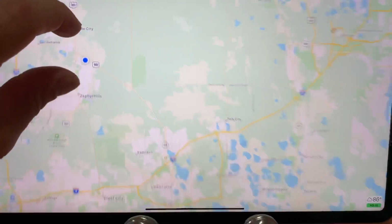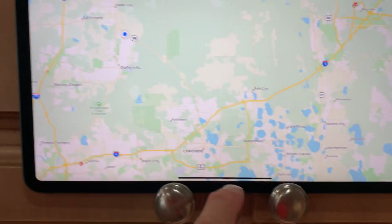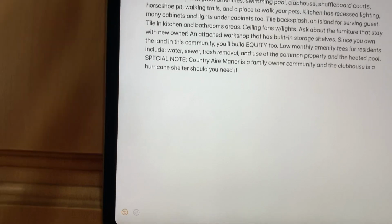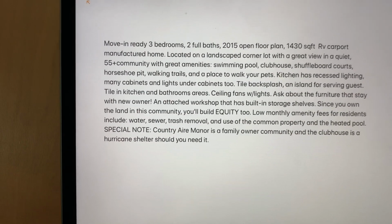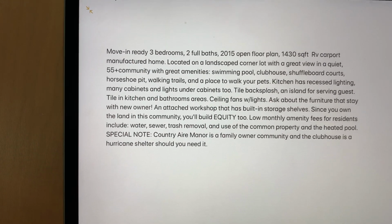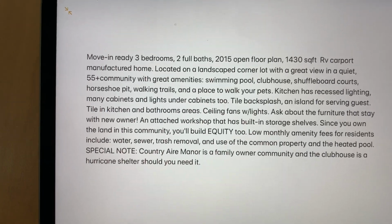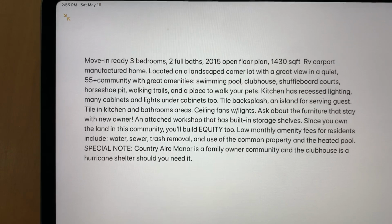Not too far from Orlando. Go down Highway 98, I-4 straight up. This home is move-in ready. Three bedrooms, two full baths. Open floor plan, 1,430 square foot RV carport manufactured home located on a landscaped corner lot with a great view and a great 55 plus community. With great amenities, swimming pool, clubhouse, shuffleboard, horseshoe pit, walking trails, and a place to walk your pets.